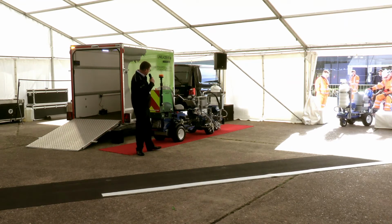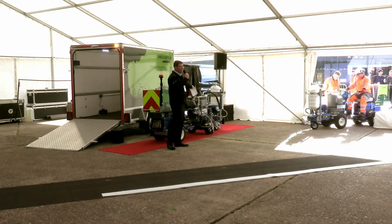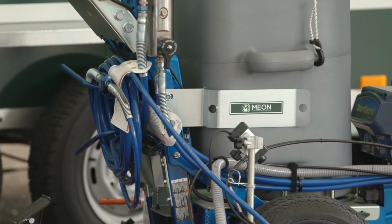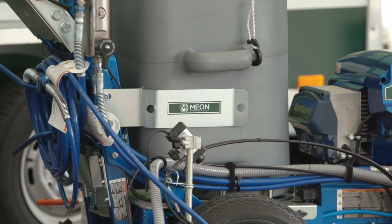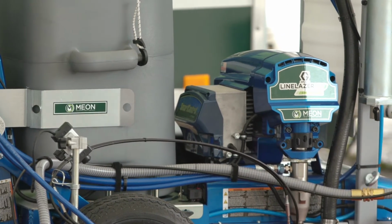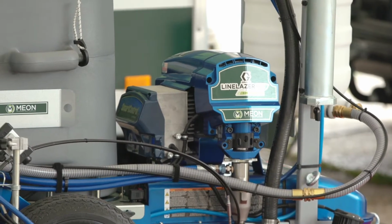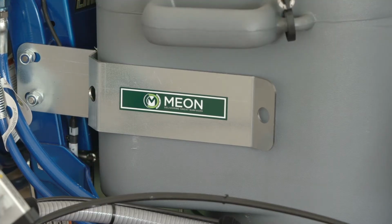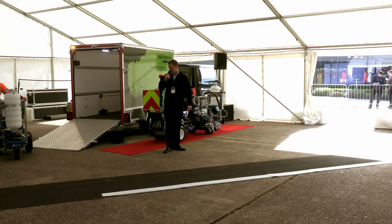Then we have on the machine here, we have the material tank. So we can see here the plastic material tank, a 55-litre material tank, which when you've got cold plastic material in there, will take nearly 100 kilos of material. 100 kilos of material is sufficient to do a 100 mil wide line, 1.2 kilometers long. And if you're doing skip lines, so if you're doing your 4 and 2s or 6 and 3s, you can do 3.6 kilometers of line marking with one tank of material.